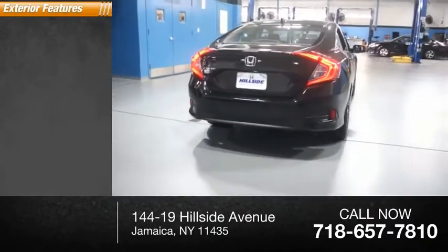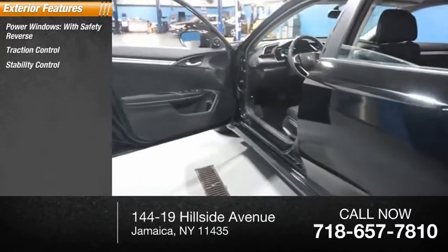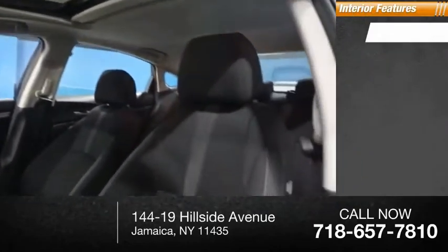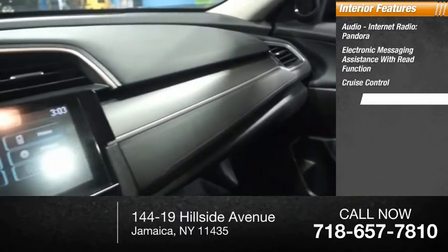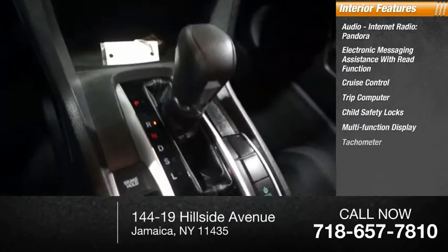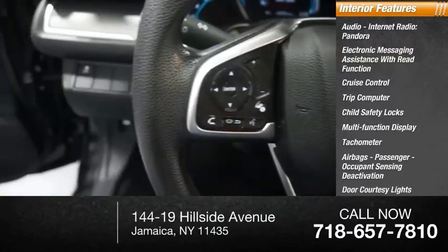Here are some of this vehicle's great options: power windows with safety reverse, traction control, stability control, power brakes, braking assist. Inside you'll find audio, internet radio, Pandora, electronic messaging assistance with read function, cruise control, trip computer, child safety locks, multifunction display, tachometer, airbags, passenger occupant sensing deactivation, door courtesy lights, one-touch windows, too.